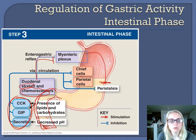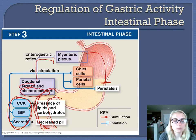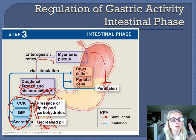So all three of those hormones get released from the duodenum, these endocrine cells embedded in the wall of the duodenum, go into the bloodstream, come over and block chief cells, block parietal cells, and block peristalsis. So everything that we just turned on in the gastric phase, we are turning off in the intestinal phase. We're slowing it down, and what that will do is allow the stomach to slowly release a little bit of chyme at a time, so it's not overwhelming the rest of the digestive process. We don't want to dump a whole stomach's worth of chyme into the small intestine at once. It wouldn't be properly processed.